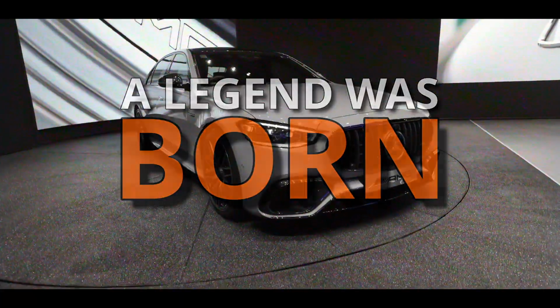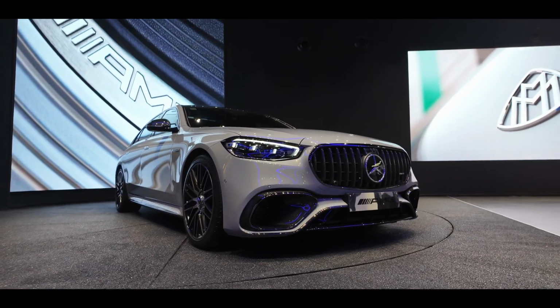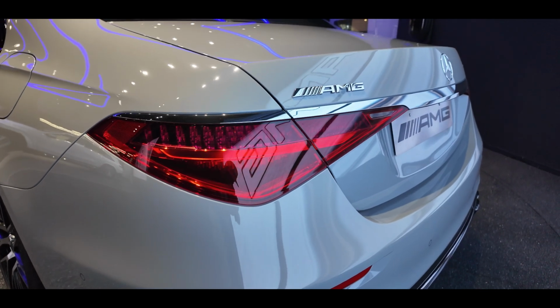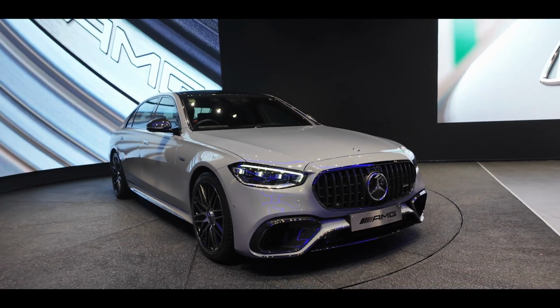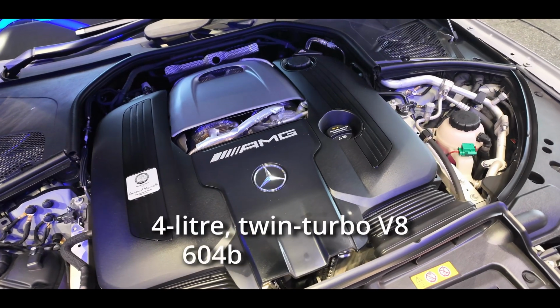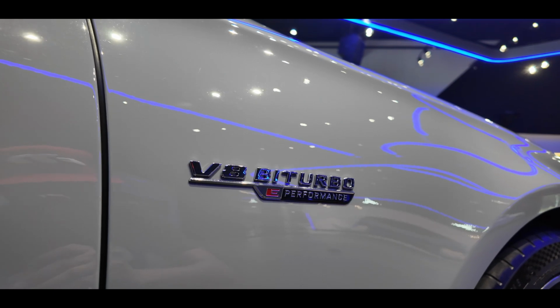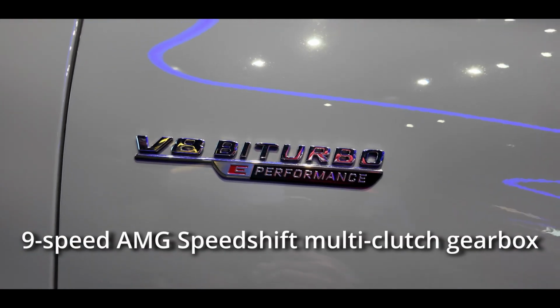This Mercedes-AMG S63 e-Performance is the latest in a long line of full-size sedans to boast the 63 badge. It may not have a 6.3, but it packs a powerhouse of a motor. Under that long bonnet is a bi-turbo 4-litre V8 with 604 bhp and 900 Nm of torque. It's mated to a 9-speed AMG Speedshift multi-clutch transmission.